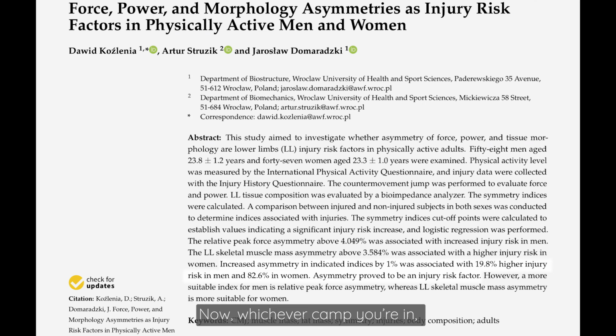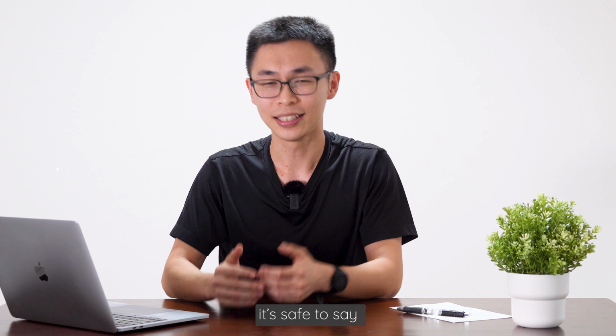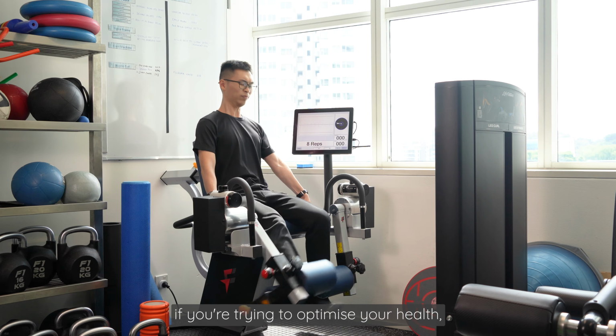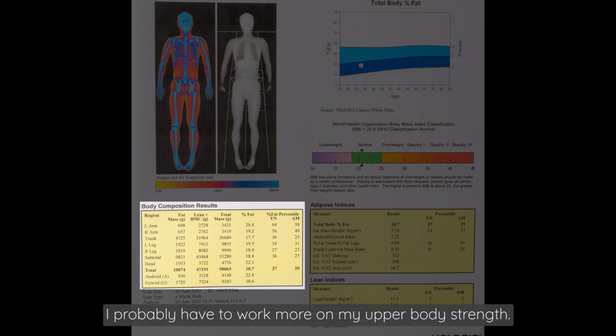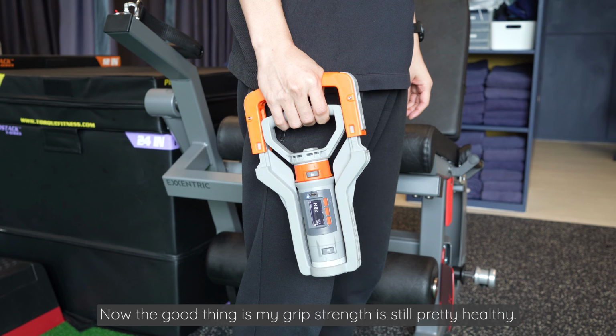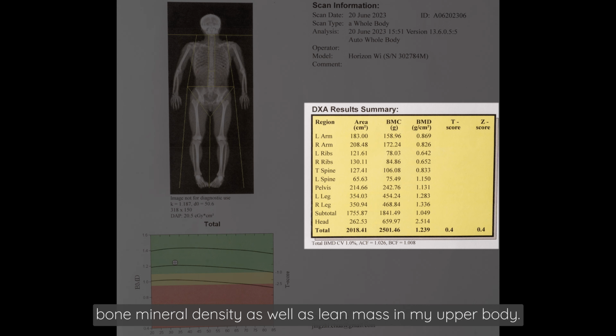Now, whichever camp you're in, whether asymmetry leads to more injuries or asymmetry doesn't lead to more injuries, it's safe to say if you're trying to optimize your health, working towards symmetry doesn't harm. Last but not least, looking at my DEXA scan results, I probably have to work more on my upper body strength. Now, the good thing is my grip strength is still pretty healthy. However, there's room for improvement in both bone mineral density as well as lean mass in my upper body.